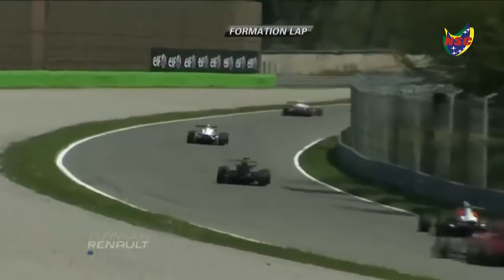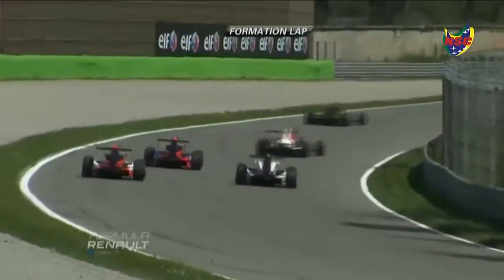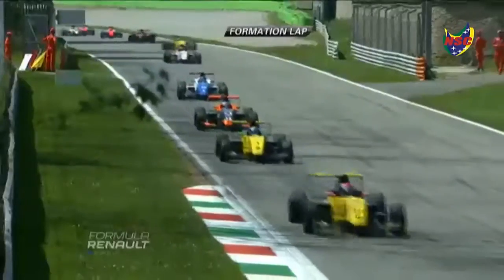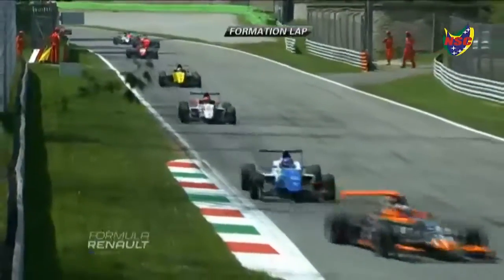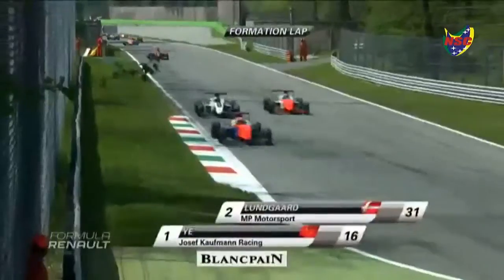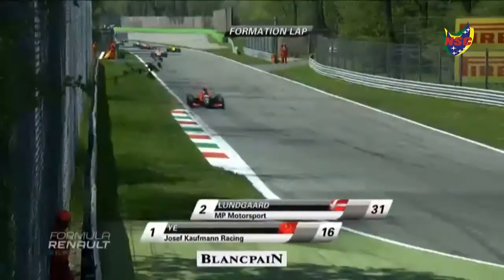So the cars and the drivers head around this formation lap, just tuning their brains and their minds in now, getting ready for the start of this race. They've already been in and around the cars for the last hour or so, doing lots of training, physical exercises to build up their bodies and hand-eye coordination.